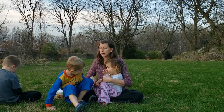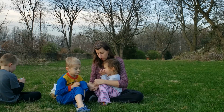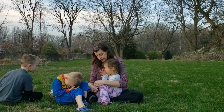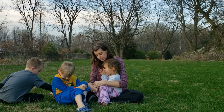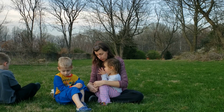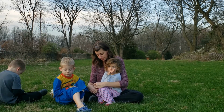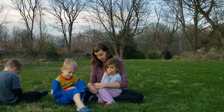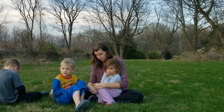Thank you, Lord, for giving your only son for us to take our sins away. Thank you, Lord, that if we just believe in him and ask him into our hearts, he will be with us forever, and we have our future home in heaven. Thank you, Lord, for this day and for everyone watching. I just pray that everyone has a blessed day, a blessed week, and a blessed Easter.